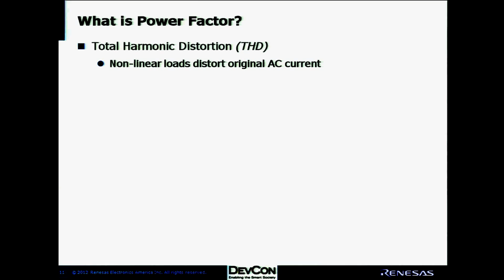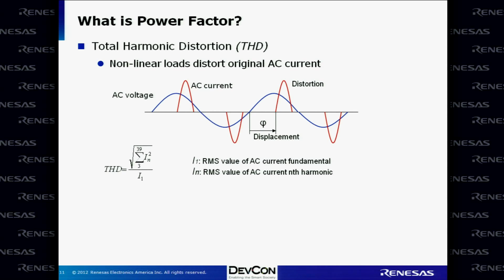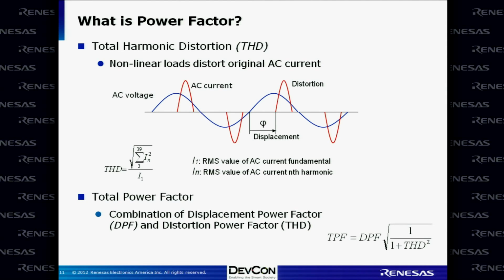Another aspect of it is the total harmonic distortion. Nonlinear loads, such as switching power supplies and so on, cause a distortion of the current. So you can look at this as a combination of displacement and distortion of current. There are two components. The THD, or total harmonic distortion, is calculated as the square root of the sum of the squares of different harmonics up to the 39th, over the fundamental, and these are RMS values. So the total power factor is a combination of displacement power factor and the THD.